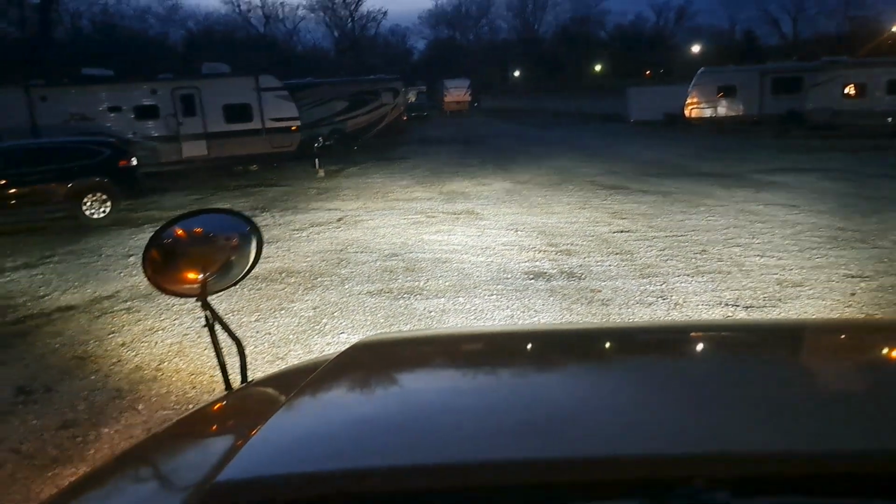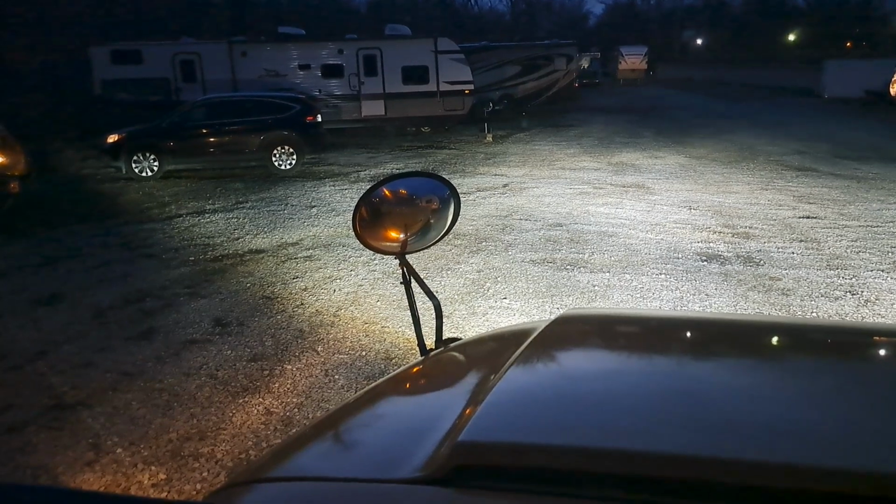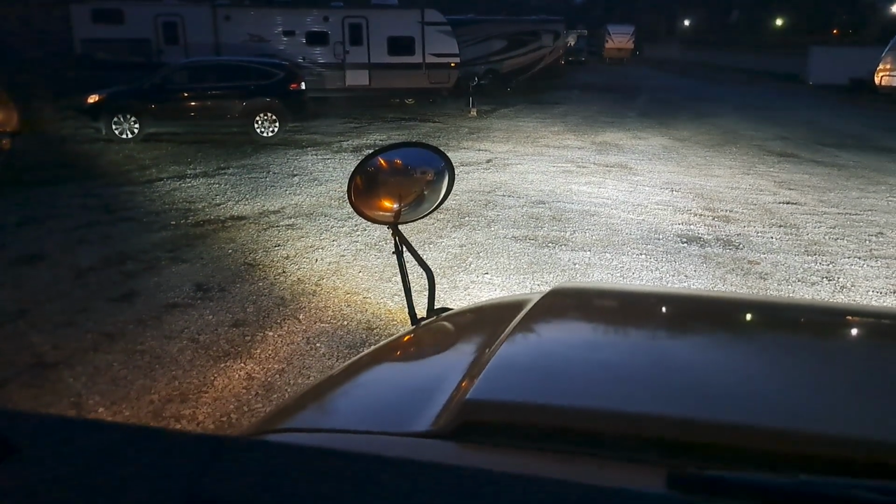Now you see that? Boom. Completely drowns out the light from that one. That is why I go full LED on my buses, especially with the headlights.